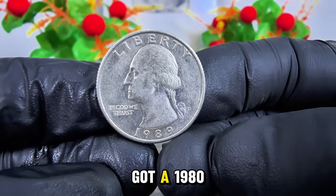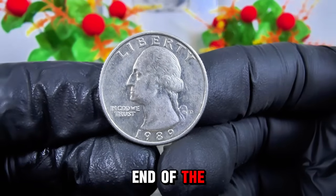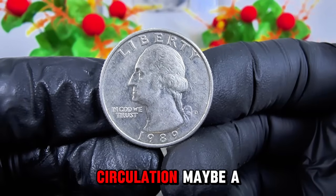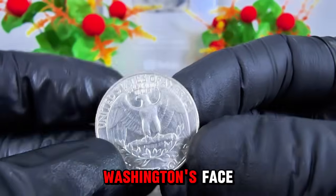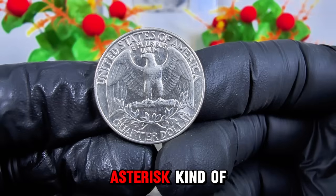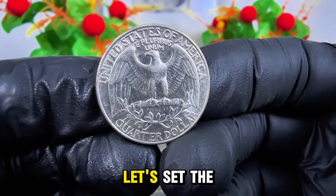Next up, we've got a 1989 Washington quarter. And while it might look like just another coin from the tail end of the 80s, this one has a secret that's caught even experienced collectors off guard. Worn down by circulation, maybe a bit dull around the edges, some scratches across Washington's face, but don't be fooled. If your 1989 quarter has the right kind of error, it could be worth more than a Corvette.